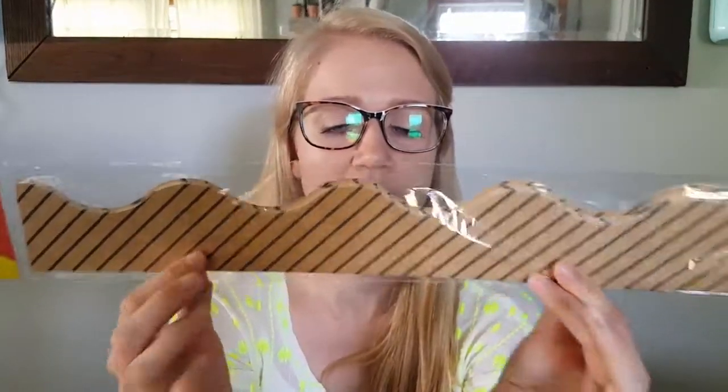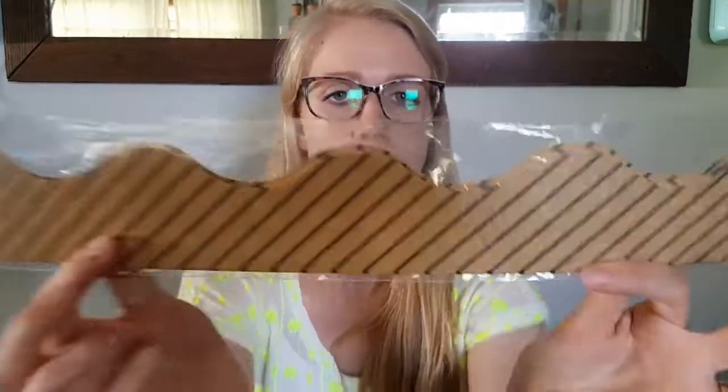And then I also got this one. I may use it on the sides, or I may save it for another time, but I liked it with the brown with the black stripes. It looks kind of like that craft paper type look, and I like that look, so I got that one as well.